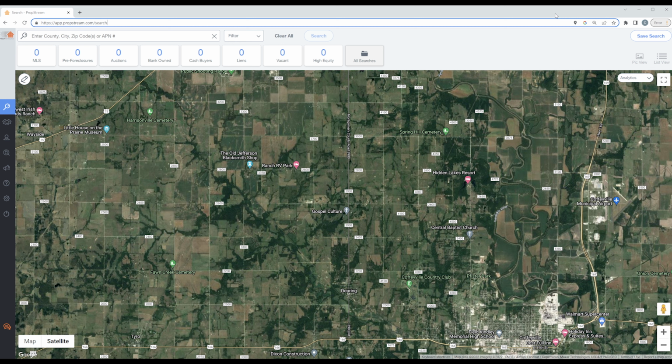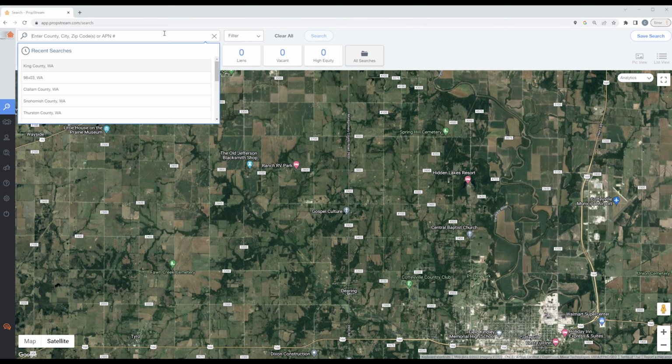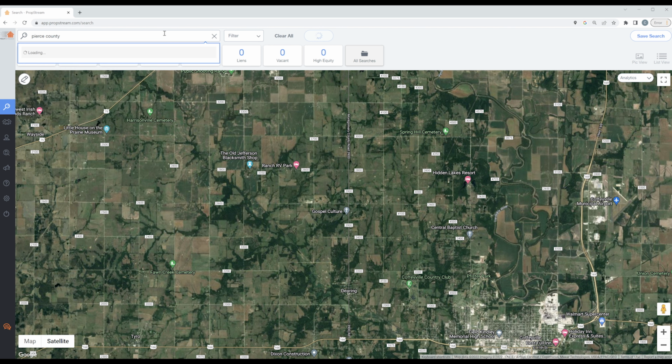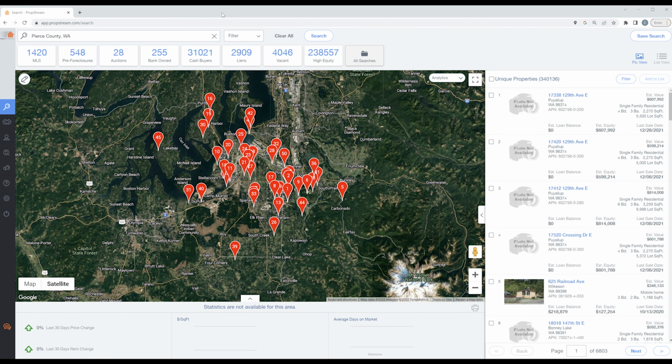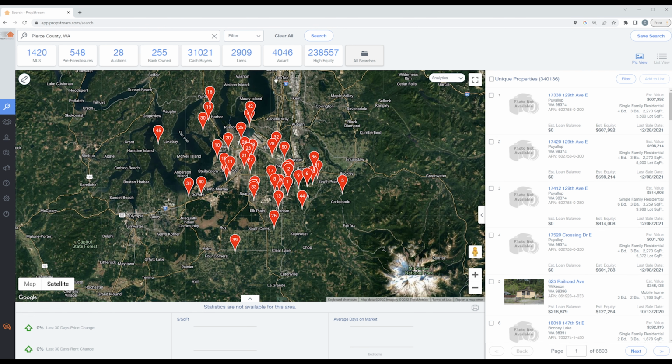Okay, so the first thing I'm going to have you do is grab a list from PropStream. I'm going to go into a county, say, Pierce County. If I'm building a cold call funnel, that all starts with data, because we're data people. So I'm starting with data. I'm going to go to Pierce County, and the list I want you to pull to start out for single family is an absentee out of state list.